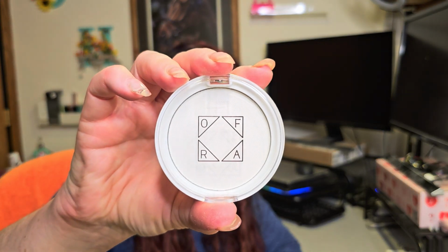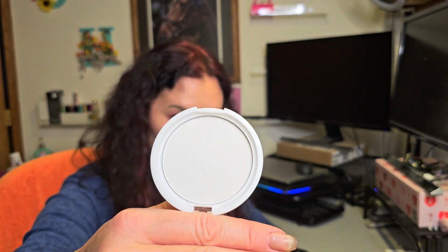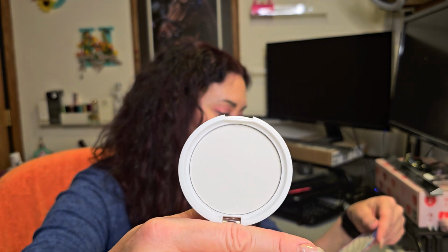Okay, here's what it looks like. So this is a pressed powder oil control. I'm wondering if it's more translucent than anything. Let's see if we can get into it. Okay. Ooh, there's what she looks like. Okay, let's see what they have to say.